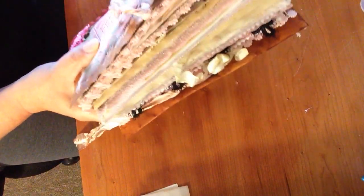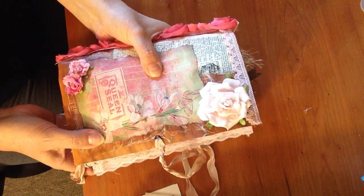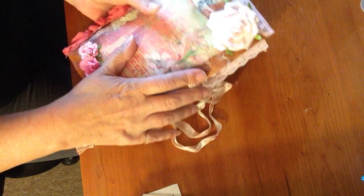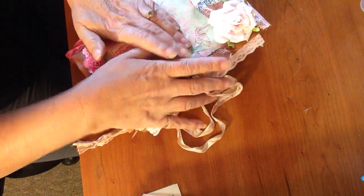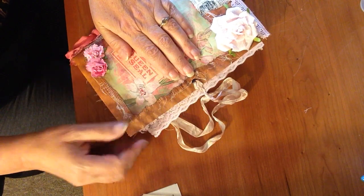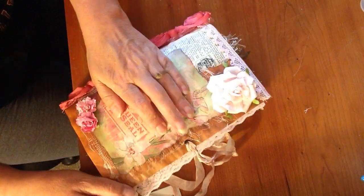And that is about it. It started out very small. I don't know how it got that darn big. Don't they just grow sometimes, though? So this was fun. It made me nice and cheery. It's very spring-like. I really enjoyed doing this one.